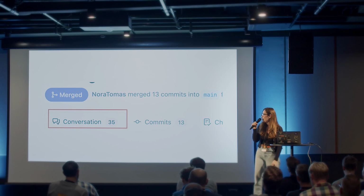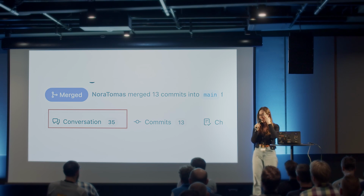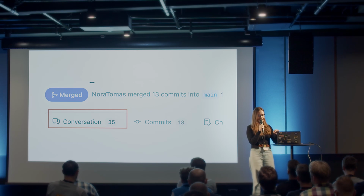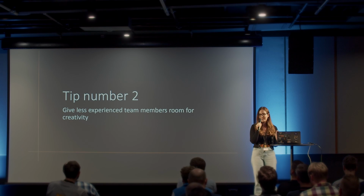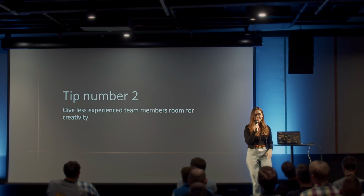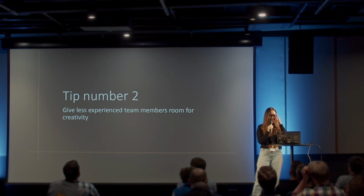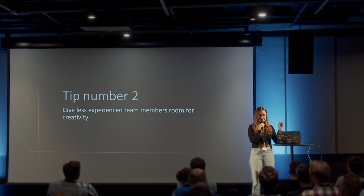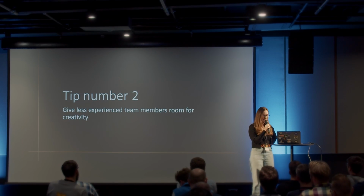And yeah, here you see a pull request that I made once upon a time that has more than 30 comments. And this is not a bad thing at all. It's good to get feedback from your peers. But I also think it's important to think about what type of feedback we leave to each other. So this leads me to tip number two, which is just to give less experienced team members some room for creativity. I'm not saying you should purposely allow bugs into production. But interestingly, the Microsoft study showed that most comments that people give on pull requests were not about defects or edge cases or bugs, but about code style. And I think code style can be a subjective thing.